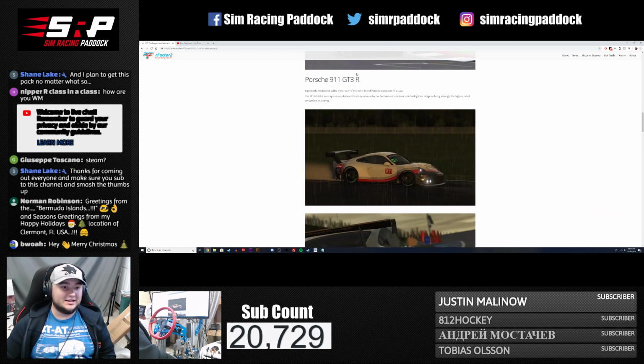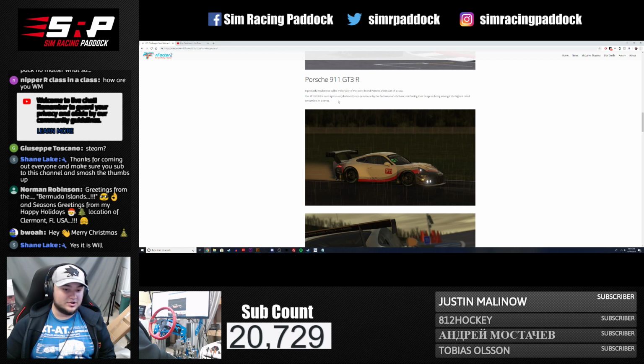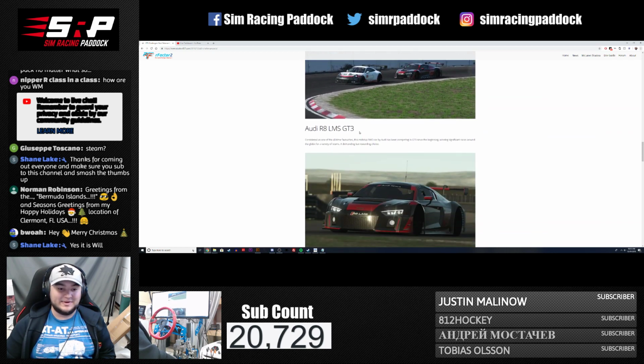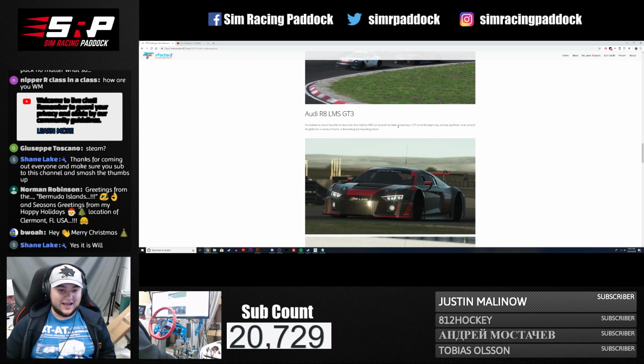The Porsche 911 GT3 R. This is the second Porsche car that has been released by Studio 397. This is adding to the RSR GTE car, and this is just further strengthening their relationship. There is also the Audi R8 LMS GT3, the first Audi to be released by Studio 397. So this is a new license, a new partnership with the auto manufacturer.